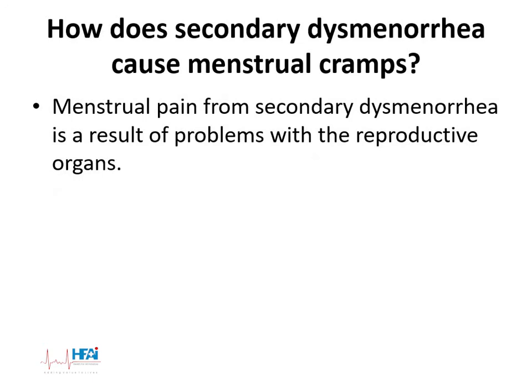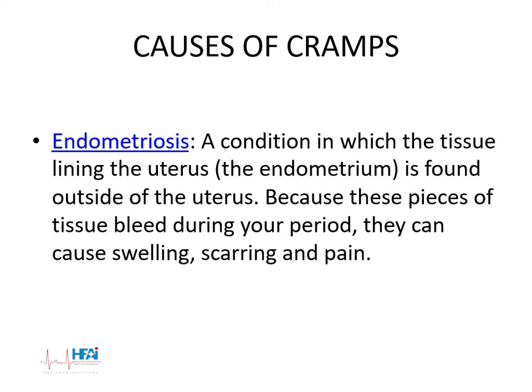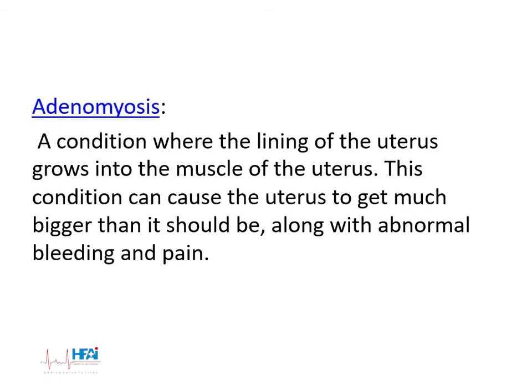How does secondary dysmenorrhea cause menstrual pains? Menstrual pain from secondary dysmenorrhea is the result of problems with the reproductive organs. The causes could be endometriosis. Endometriosis is a condition in which the tissue lining the uterus, the endometrium, is found outside the uterus. Because these pieces of tissue bleed during your period, they can cause swelling, scarring, and also pain. Another related condition is adenomyosis, where the lining of the uterus grows into the muscles of the uterus. This condition can cause the uterus to get much bigger than it should be, along with abnormal bleeding and pain.